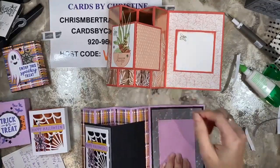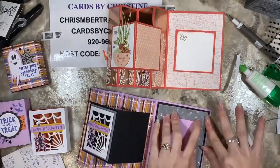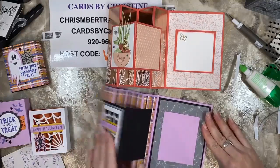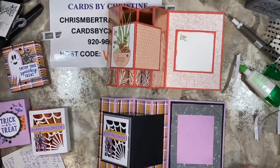Ooh, I'm glad to know that there is an adhesive out there that works great on vellum, because I used to have a vellum tape roller that worked really well. But I don't even know where it came from or what it was called, so I don't have that anymore.